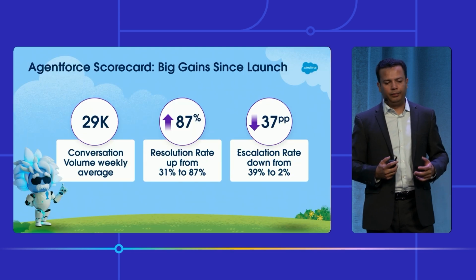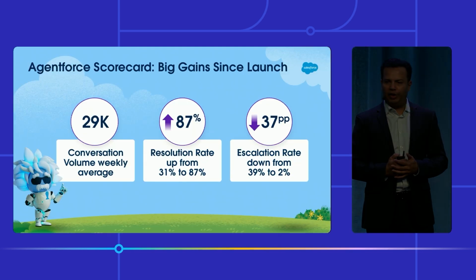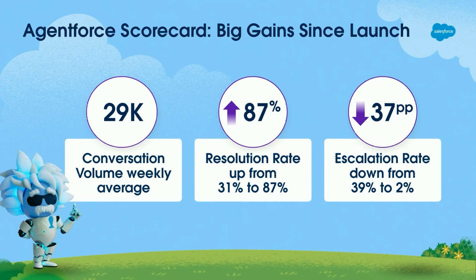You might be wondering, okay, what are the metrics? What are your results? What have you seen after you deployed Agentforce on the help portal? We are seeing almost 30,000 conversations on a weekly basis. So a lot of people are coming, having conversations with that service agent that we have on the help portal. Our resolution rates are excellent.